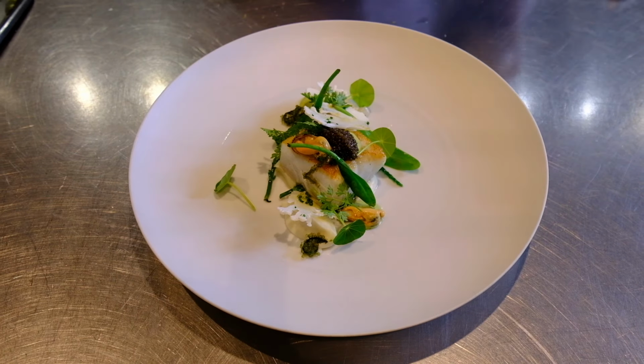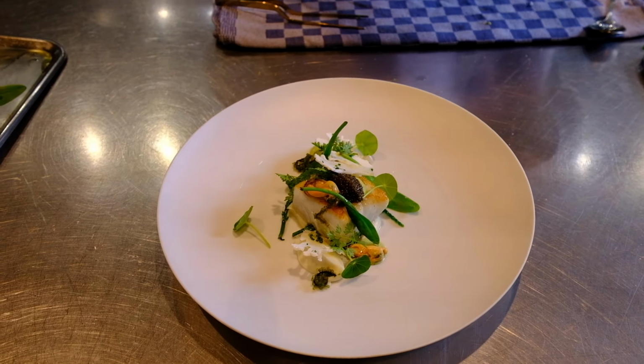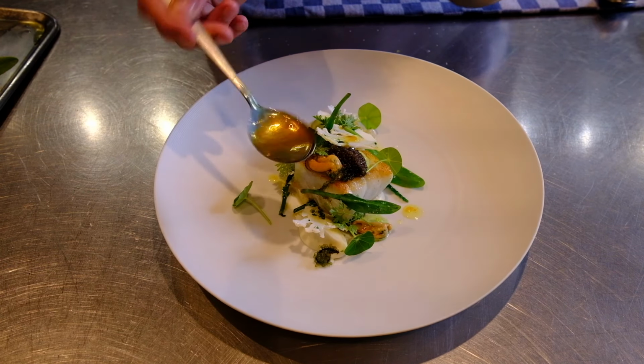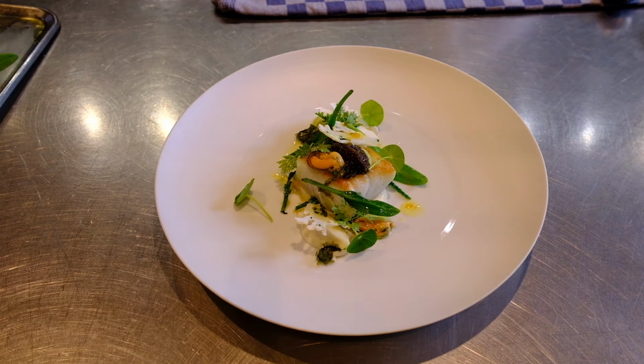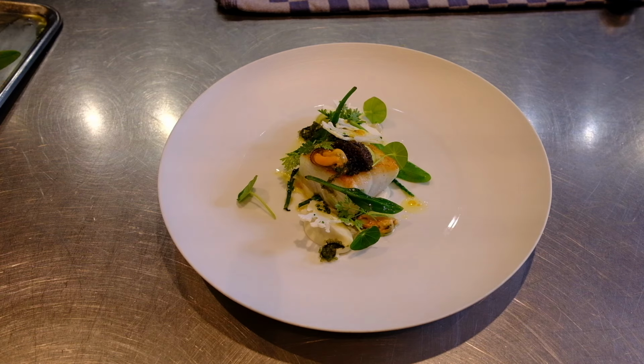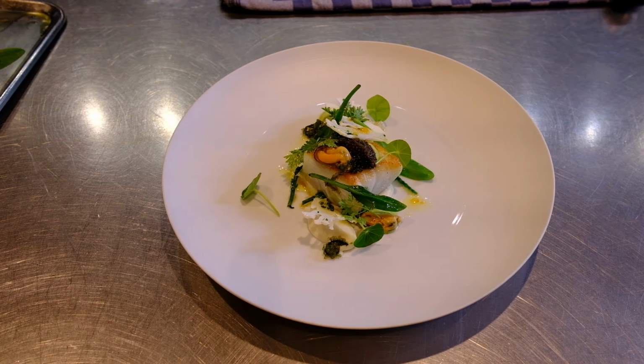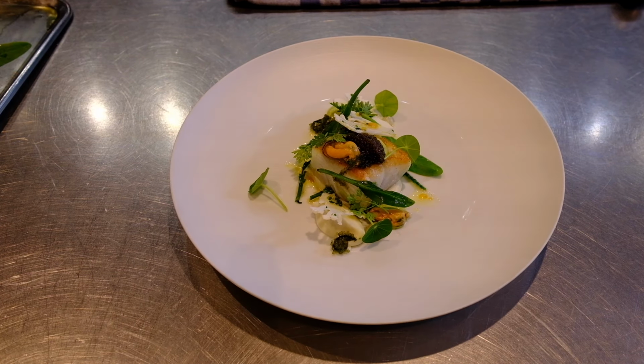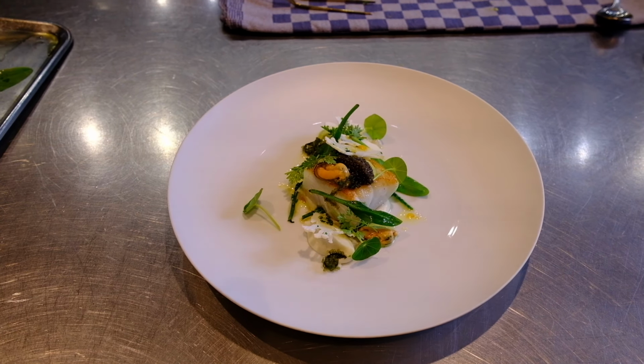With vinaigrette made of van. And then a little bit foaming sauce made of the stock of the mussels and the bouillon of the codfish.